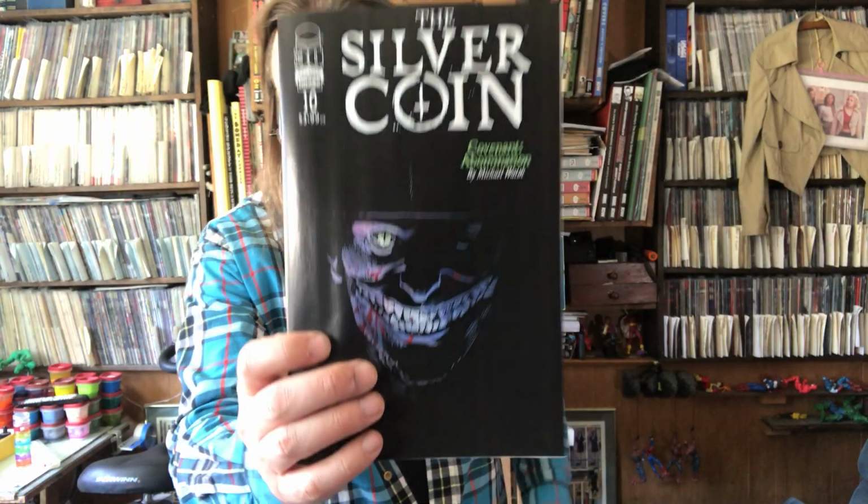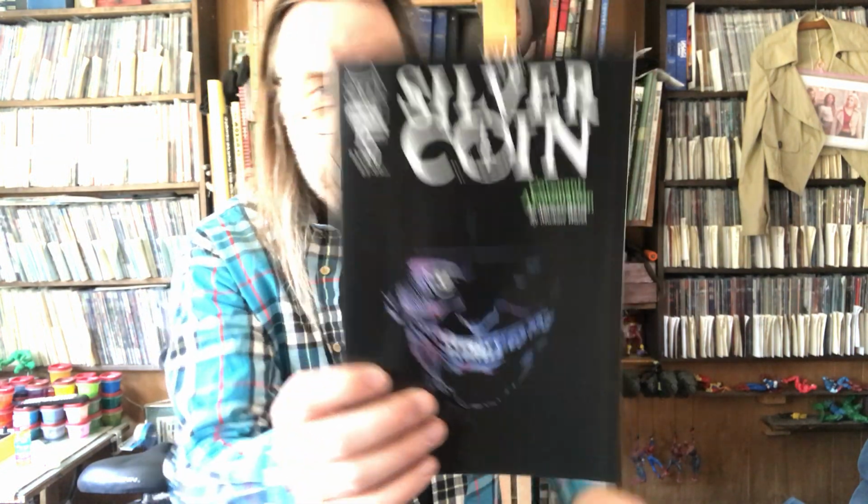Last issue, I think, was a bit of a clunker for me, but that's okay, because what Silver Coin is, it's Michael Walsh telling horror stories. Oh, I think he's writing this one too. Yeah, he's writing this one. Usually there's a different writer every issue. This is the first issue he's writing his own. And I really like his art. I really like his storytelling. And most of the time the stories are good.